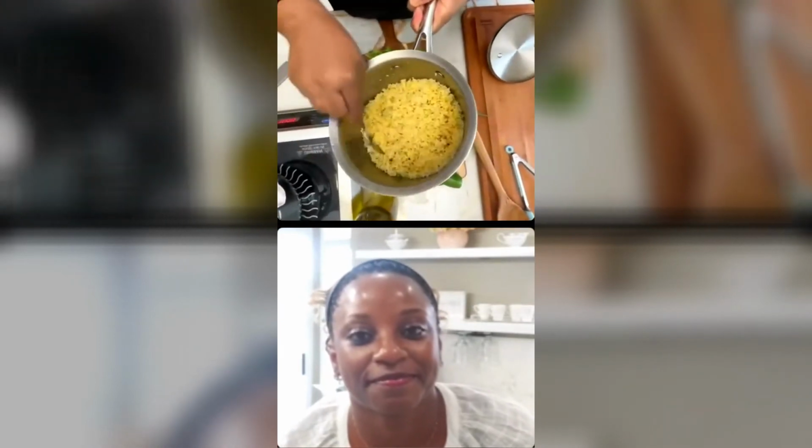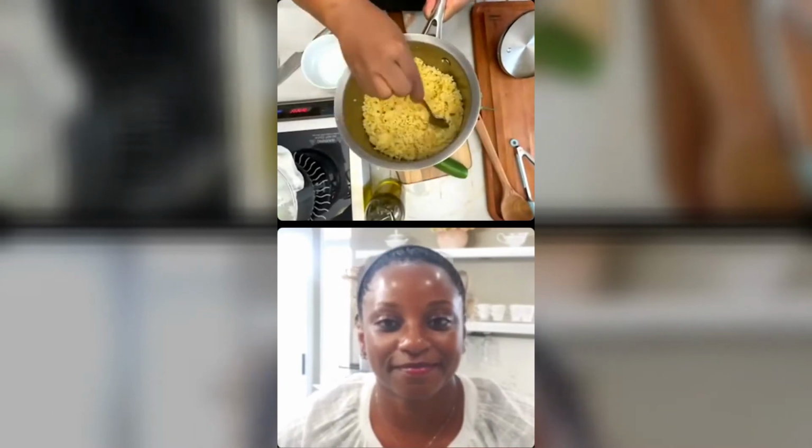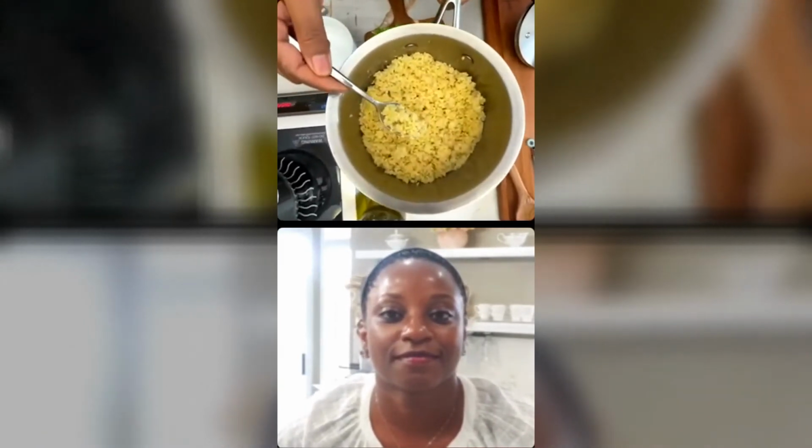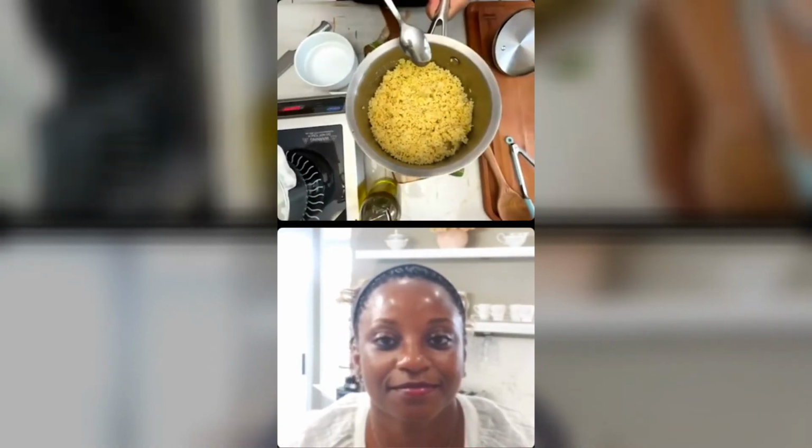I like it like this because I'm doing a salad. I want the grains to be separate. It's well cooked, it's tender, but I prefer when my grain is separate like this. I don't like it mushy. If I'm making porridge, so if I'm making a millet porridge, I want that creamy. If you're making risotto, you want that creamy texture. But for this, I want this. This is what I was aiming at.